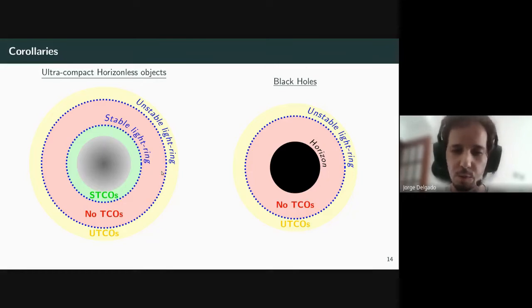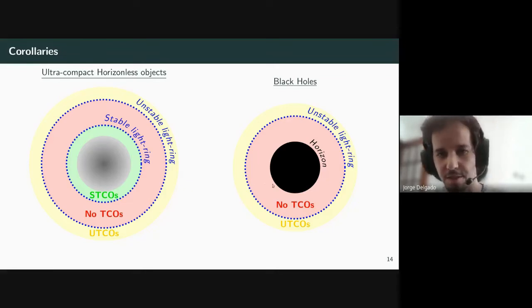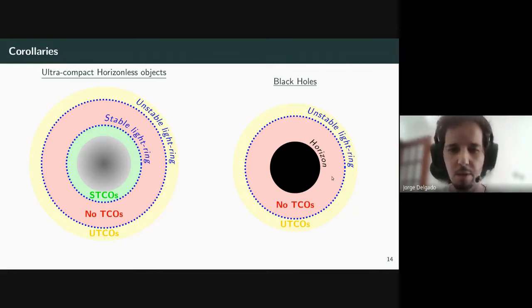Therefore, this region must always be a region where beta is negative, and therefore a region without any time-like circular orbits. In a similar fashion, you can show in the same way that in the case of a black hole, the region between the horizon and the unstable light ring will always be a region without any time-like circular orbits. We can also see that above the unstable light ring, we have unstable time-like circular orbits, and within the stable one, we have stable time-like circular orbits.